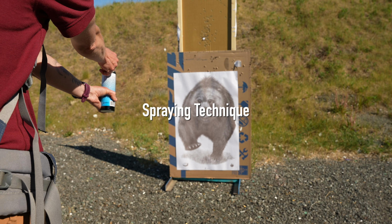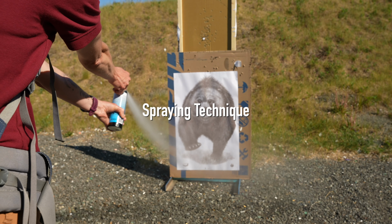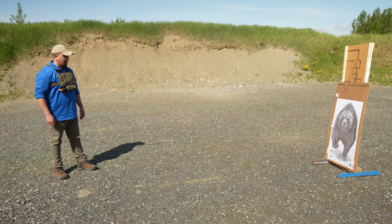Kate Martin at the edge of the left camera view spraying bear spray at the target with the bear image at the center of the screen with the berm in the background. On-screen text reads, "Spraying technique." Spraying technique. Alternating views of Kris Pacheco, Kevin Painter, and Kate Martin drawing bear sprays from chest holsters, belt holsters, and pack holsters while providing side and rear viewpoints of them spraying the bear spray at the ground, emphasizing the sweeping motion as they point it lower to the ground.